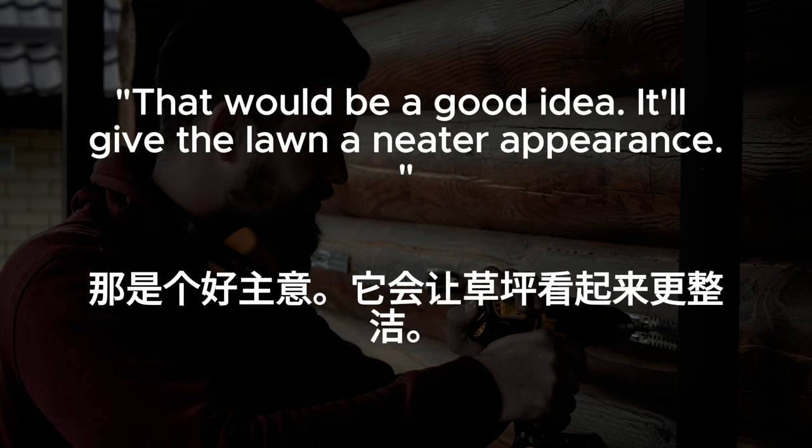That would be a good idea. It'll give the lawn a neater appearance.